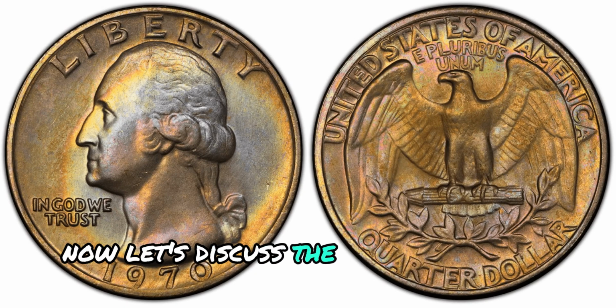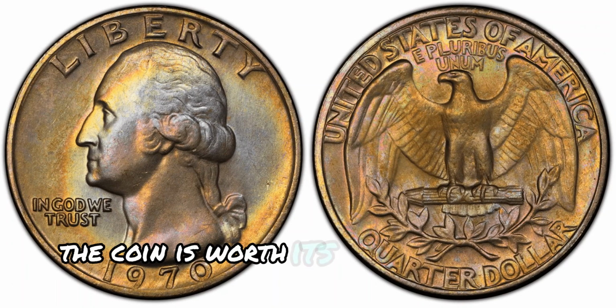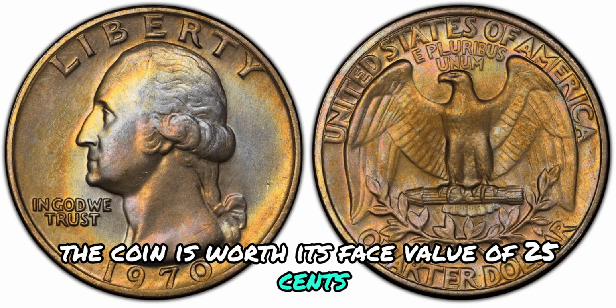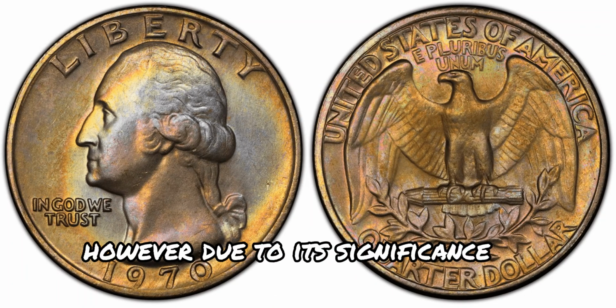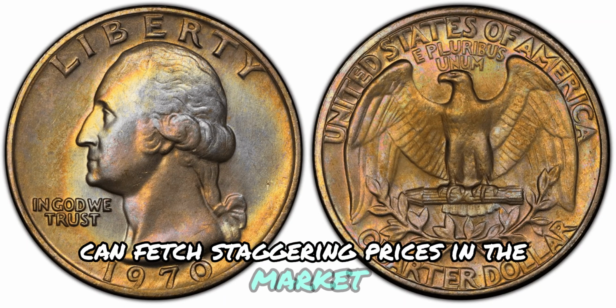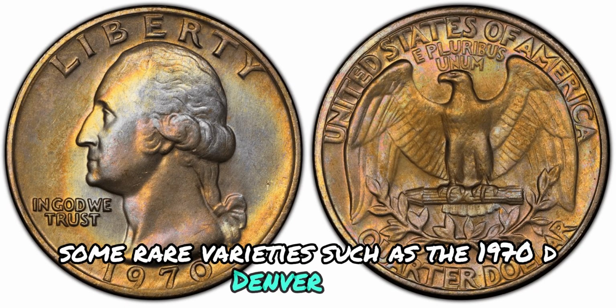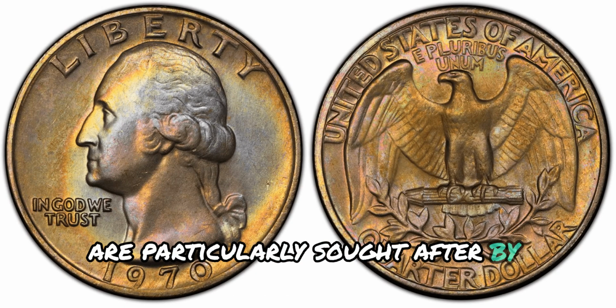Now, let's discuss the value of the 1970 quarter. In circulation, the coin is worth its face value of 25 cents. However, due to its significance and rarity, certain 1970 quarters can fetch staggering prices in the market. Some rare varieties, such as the 1970 Denver Mint, are particularly sought after by collectors.